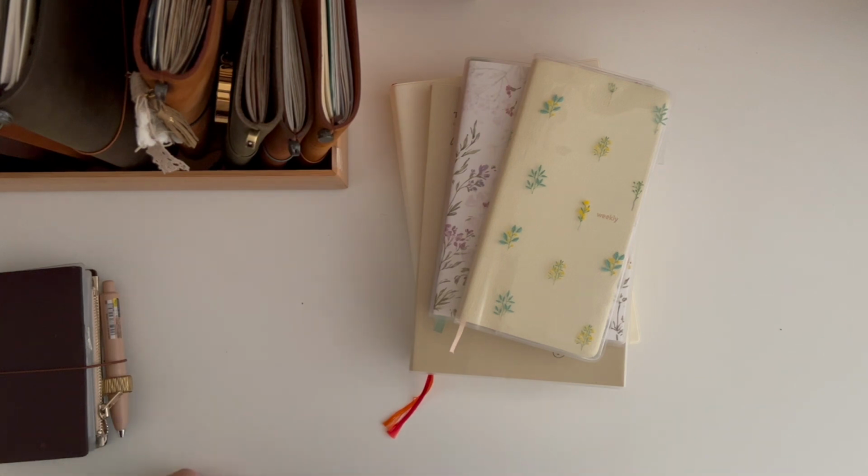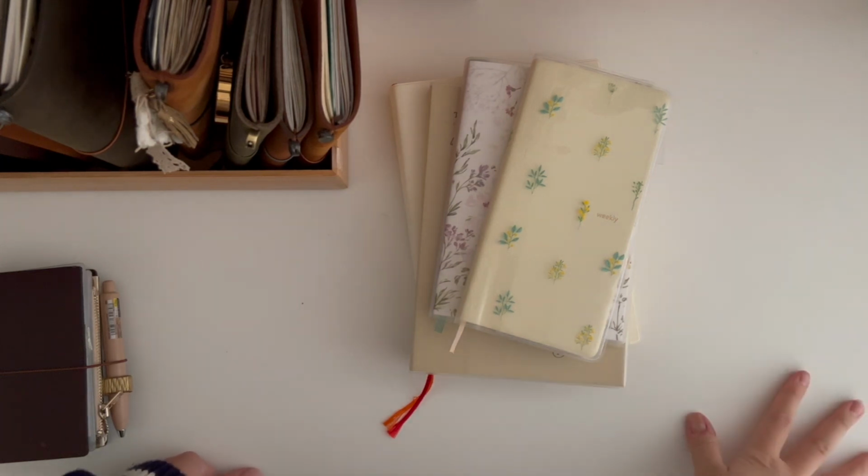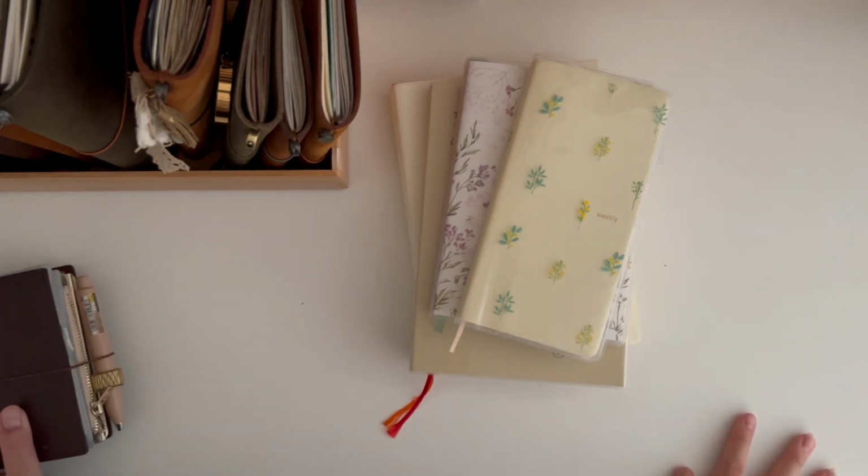Because let's be honest, if you're watching this, that means you probably have more than 5 empty books laying around. And you know what? That's completely okay. I have a ton of empty notebooks lying around, and I'm always looking for ways to use them. But also, I won't shame you for having a lot of unused journals, but I hope you do find some use for them.